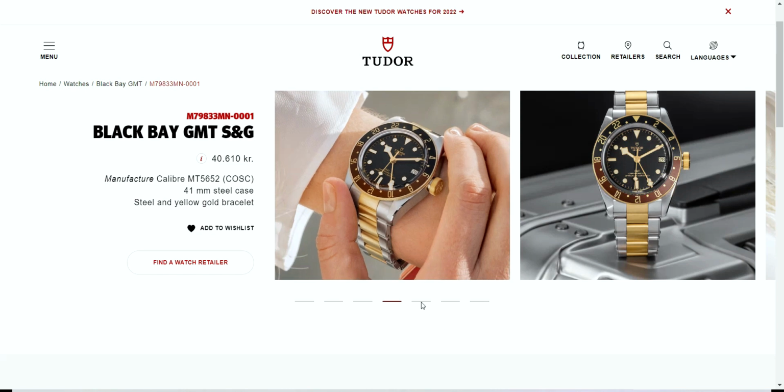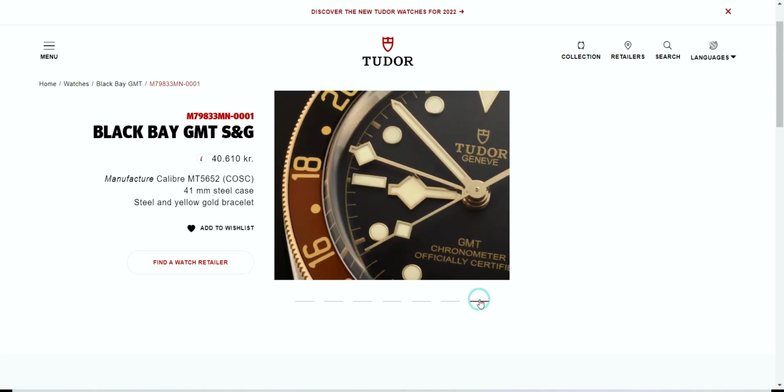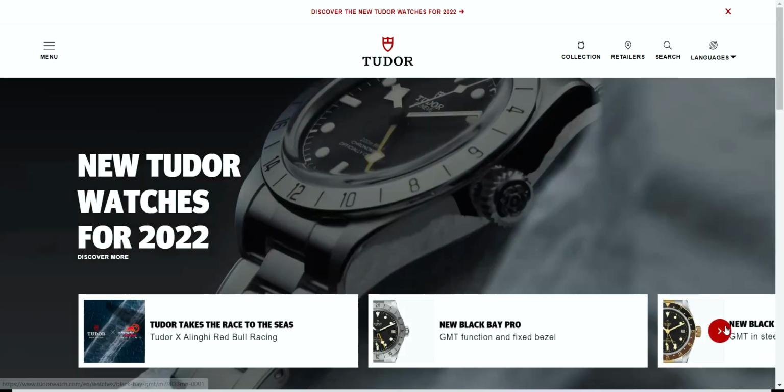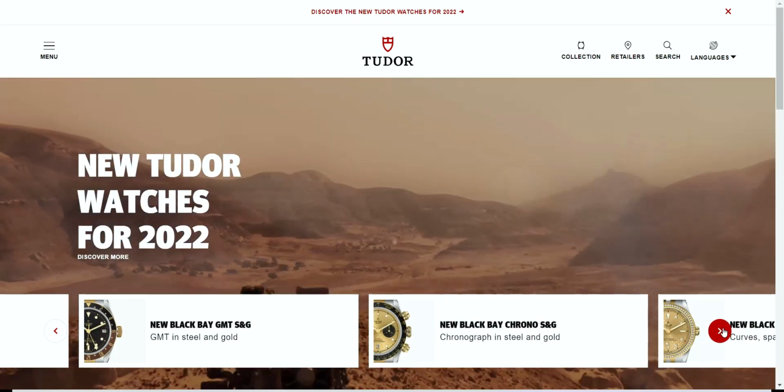An interesting watch, but I think it's too much of a Rolex homage somehow. Maybe kind of a cheaper option of the Rolex GMT Master 2 in gold, in rose gold. So they of course also released a new Black Bay Chrono steel and gold. I'm not going to get too much into that watch. It's kind of the same, just with some iterations.